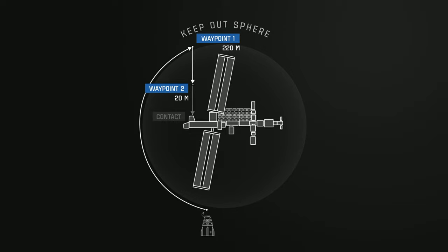We'll essentially always hold at waypoint two. That's where the teams do their final go, no go for final approach and docking. And so Dragon will just be positioned just 20 meters away. It'll then start to push in, again, moving at a pretty glacial rate of less than a tenth of a meter per second until we get to that initial contact and capture.